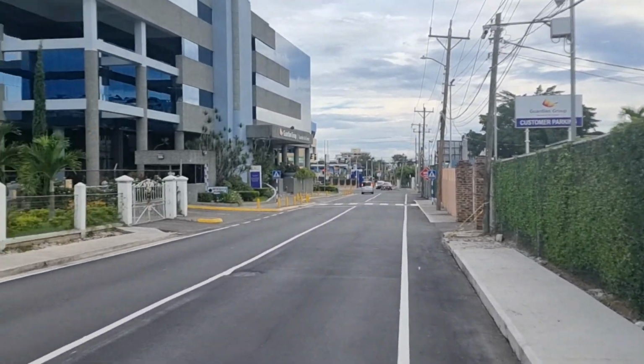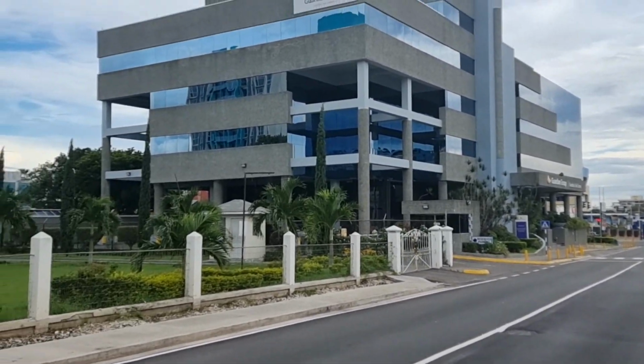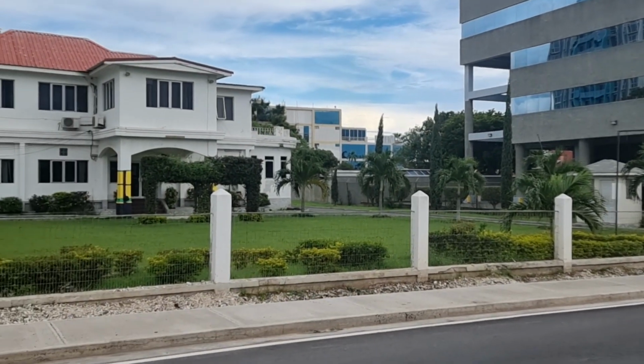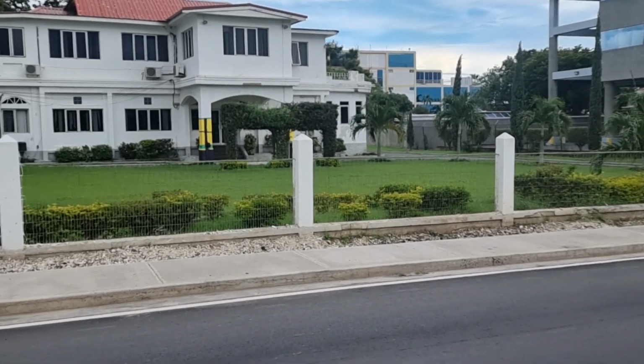And we're in New Kingston. Alright, so let's take some aerial view of the Cambridge.